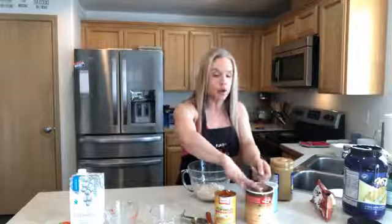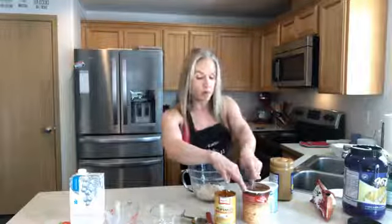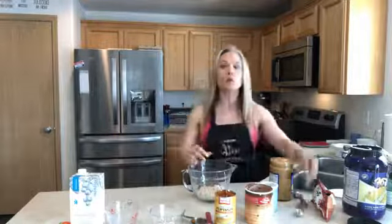Now, if you choose to use a chocolate protein powder, you may just need to add a little more protein powder if you're not going to use unsweetened cocoa powder. Okay, so got that in there. To that, I'm also gonna add 1/4 teaspoon of baking powder.